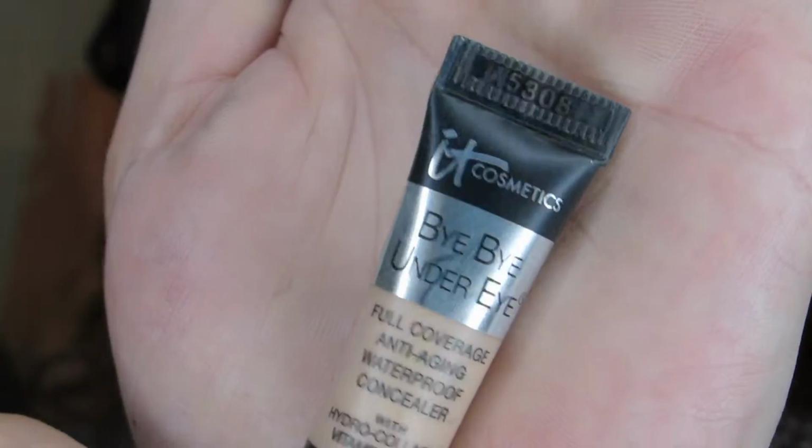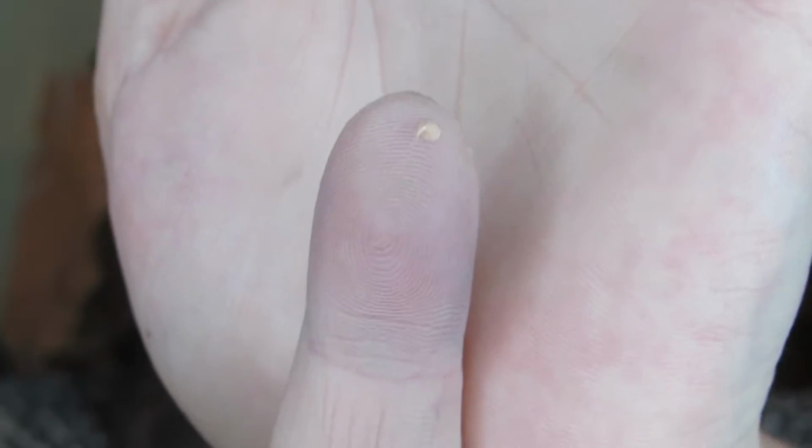And this I think is almost like color correcting. I got this in Ipsy, although I have had it before. I like it, however, I find that it creases unless you use a very, very minuscule amount. And I think that people use this like a normal concealer, and they're using way too much. Honestly, this right here is all you need. That teeny tiny little bit on my finger.